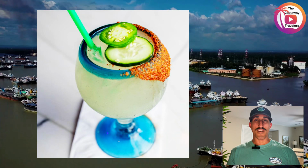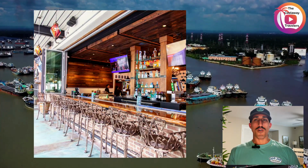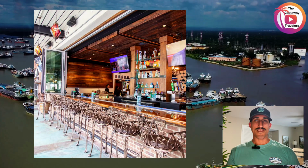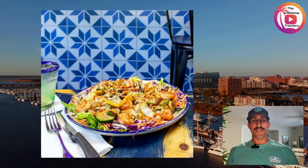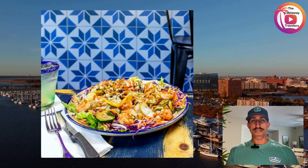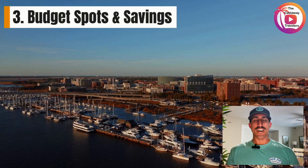And the atmosphere over here is lively, and it's another open air bar with a bunch of neon wall art as well as some Latin music nights. And there are different happy hour deals on drinks and appetizers from 4 to 6 p.m. It's definitely worth trying.